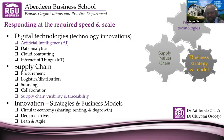The second approach is supply chain. You can look at your procurement strategy. You can look at how you distribute your goods and services. You can look at your sourcing strategy and also collaboration. All this will lead to supply chain visibility and traceability. To utilize the power of your supply chain, you can use tools like the Kraljic matrix or Pareto analysis to segment your customers or your suppliers and your products and services as well. So you'll be able to understand the areas of your business that are generating higher emissions.